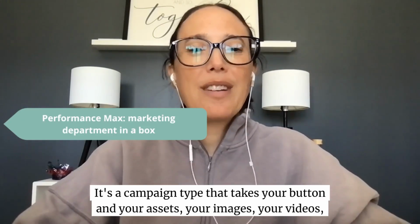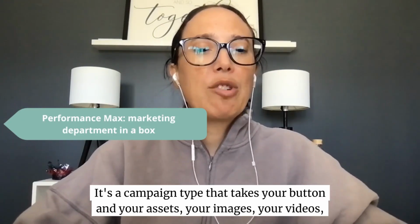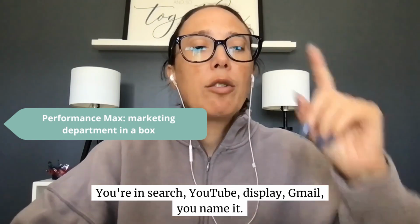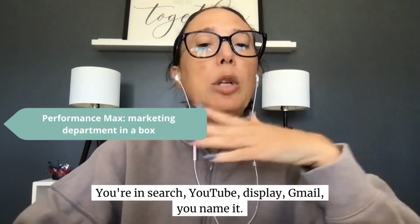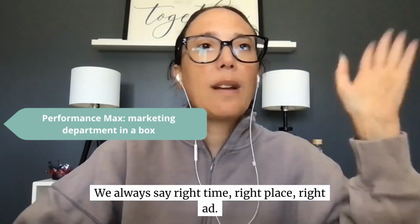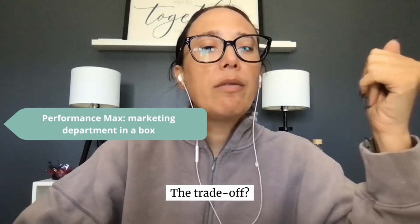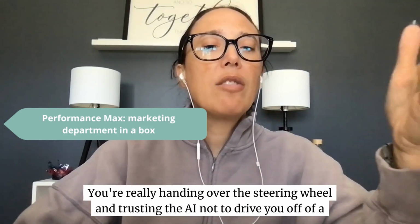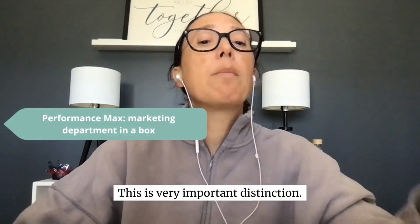It's a campaign type that takes your budget and your assets, your images, your videos, your headlines, and it distributes them across every single Google channel. You're in search, YouTube, display, Gmail, you name it. The goal is simple: to get the most conversions wherever the users are. We always say right time, right place, right ad. The trade-off, it is more black box. You're really handing over the steering wheel and trusting the AI not to drive you off of a cliff. This is a very important distinction.